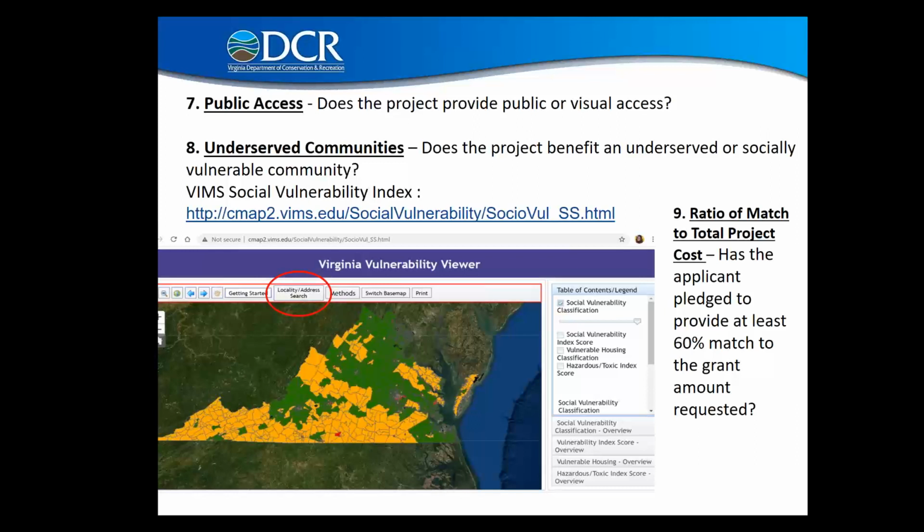And then finally, you get points for the ratio of match to total cost. If you provide more than 60% match, you get a couple points, and if you provide more than 80% of the cost of your project, you get more points. You would have to also provide a preliminary appraisal to get those points. Just to clarify, there are some requirements to get those points, but that's all included in our grant manual, those details.